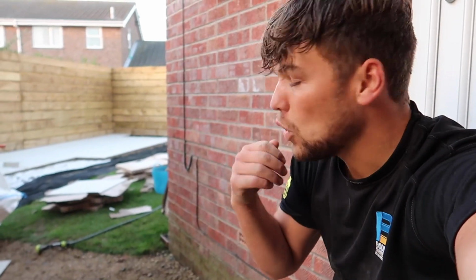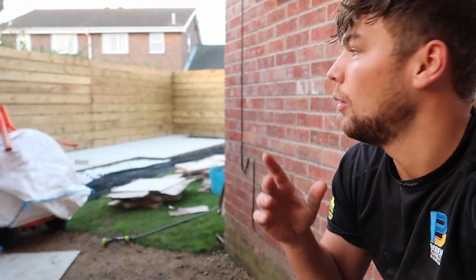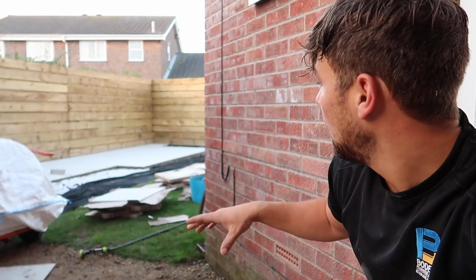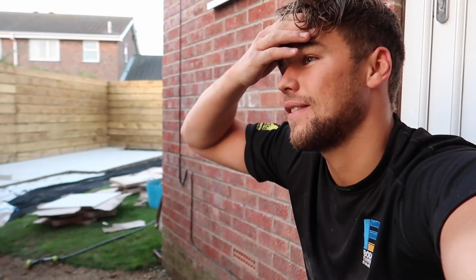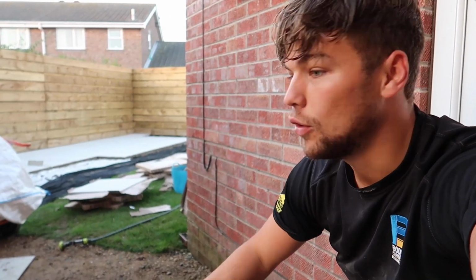Anyway, so pleased with it. Honestly, I can't tell you how modern it's made our garden look compared to what it was already. You know when you start and you have a vision of what it's going to look like? This is better than I thought it was going to look. Do you know what I mean? So I'm just over the moon with it.